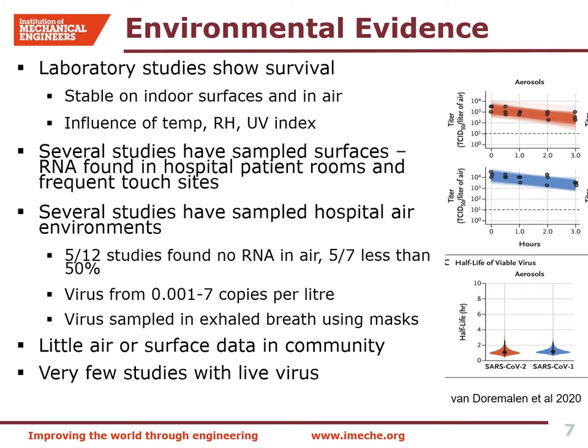We have some environmental evidence for the virus. We can see from laboratory studies, and some of the graphs on the right show survival of virus in aerosol from laboratory studies. But we know that it's stable on indoor surfaces and in air, and that's enabled studies to look at some of the basic parameters like temperature, humidity and UV index. In the real world, though, it's a bit harder to find this evidence.